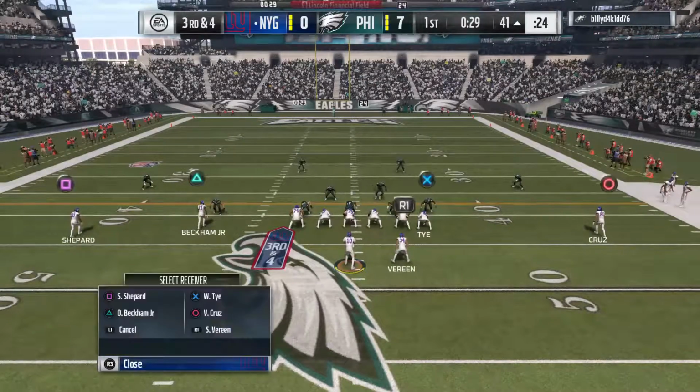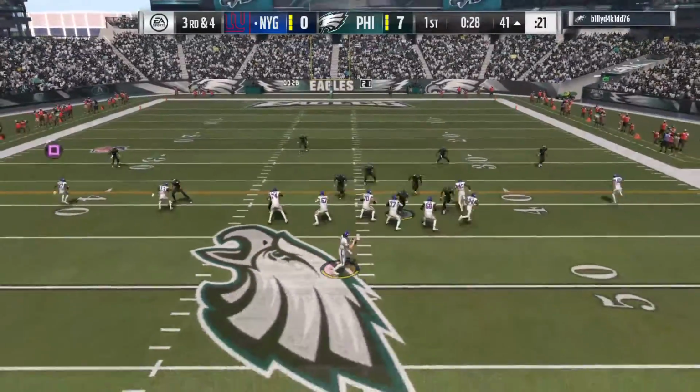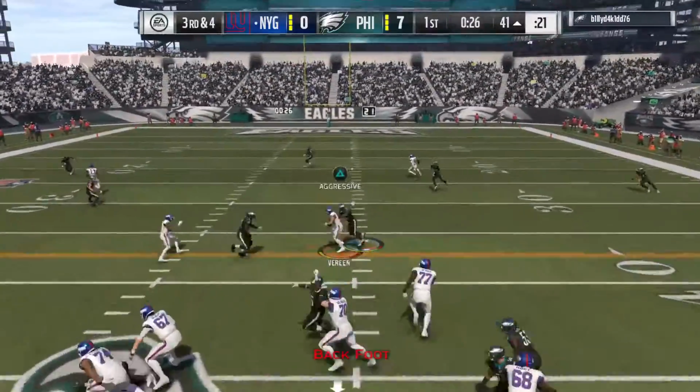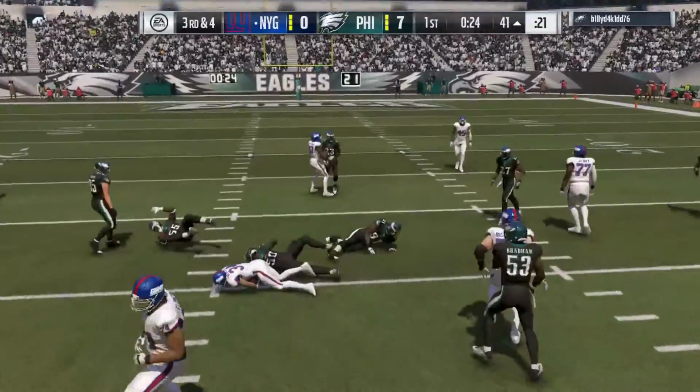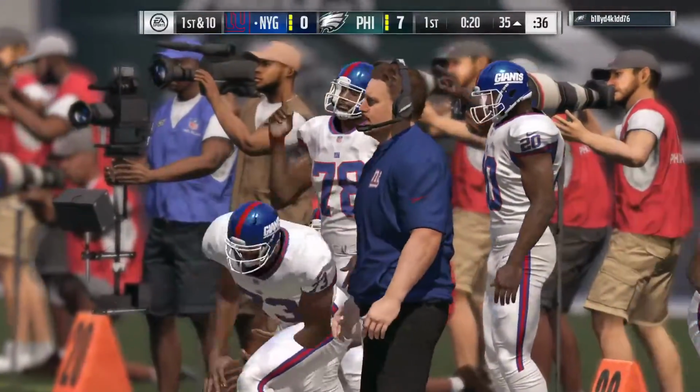Blue 88. Regular. 99. From the gun, it's Manning. Now he'll dump it underneath to his running back, complete. Gives him 6 yards, and they do convert on 3rd.